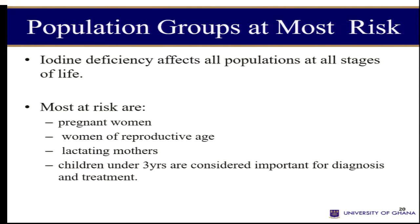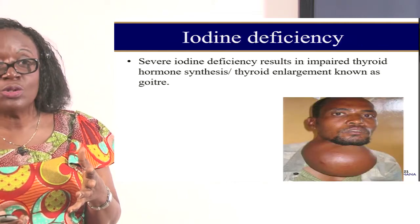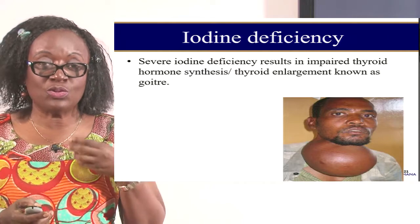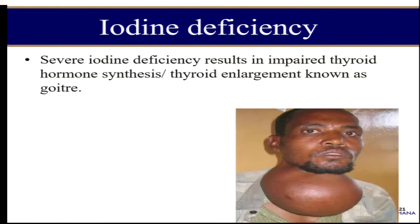But with the pregnant women, it is very, very serious, because they are giving birth to children who are not normal. I mentioned women all along. We always focus on women, but it doesn't mean that men don't suffer. So you see this picture, there is a man there. Look at him with this big goiter.